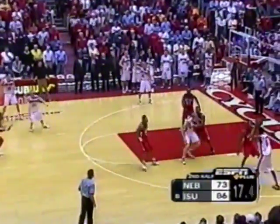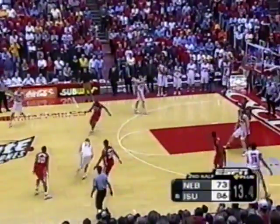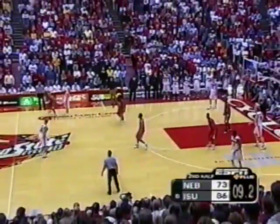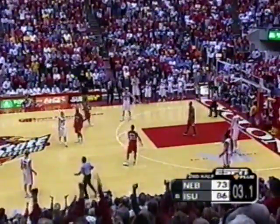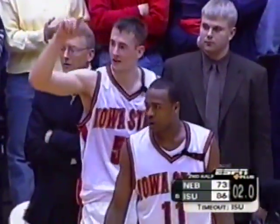Stogren. Rolls over here. Omar Bynum. Clock running down. 12 seconds to play. Sullivan to Power. 8 seconds to play. Iowa State doesn't really want to shoot it. They're going to let it run out. And Iowa State taking a timeout just to get one more senior to walk off to an ovation.